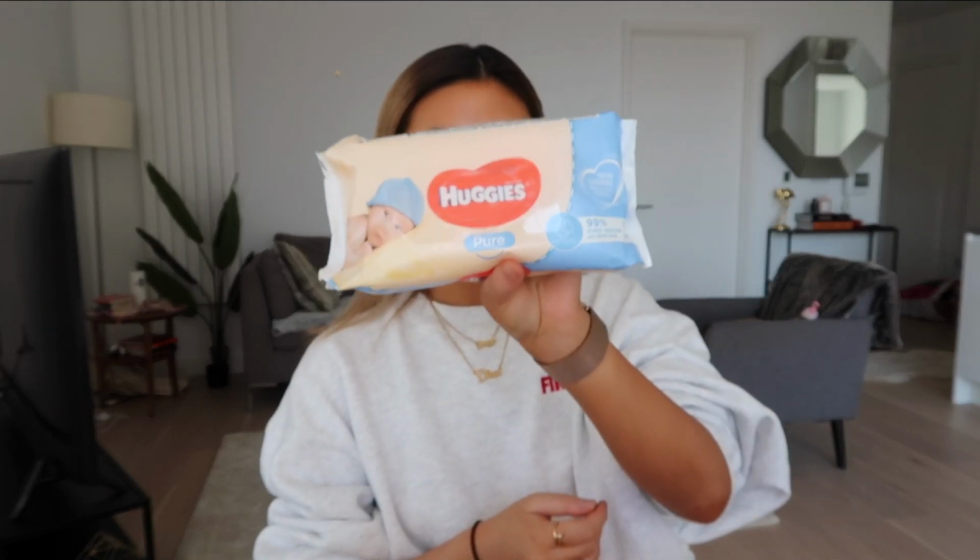Okay guys, I forgot to say I usually have this with me. It's not scented, and I usually use it before I use my makeup brush, just to make sure it's a little bit more clean. And then what I do is make sure I shake it like this. 3 pumps on it. Then I use a beauty blender.